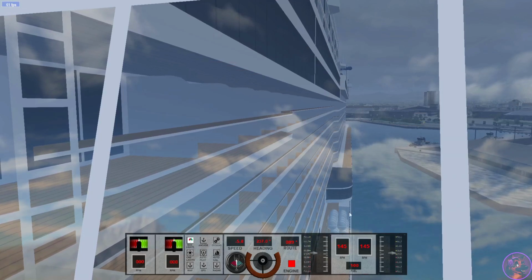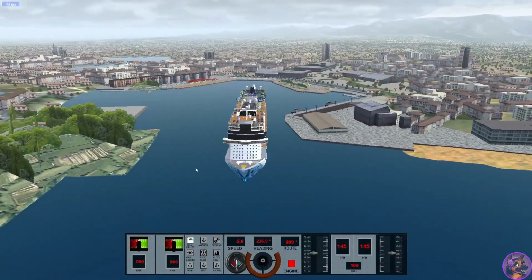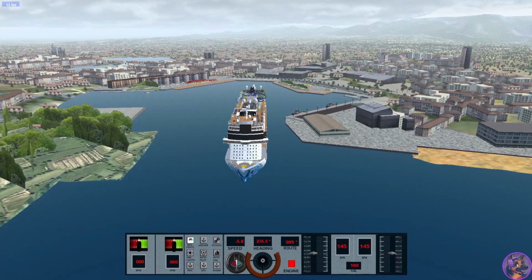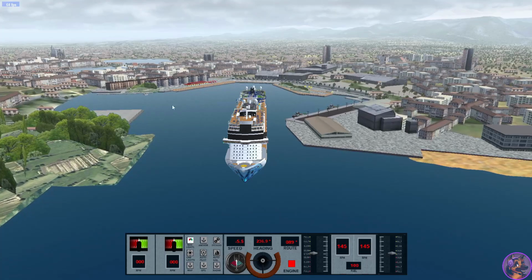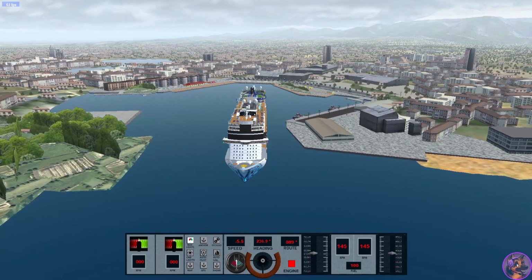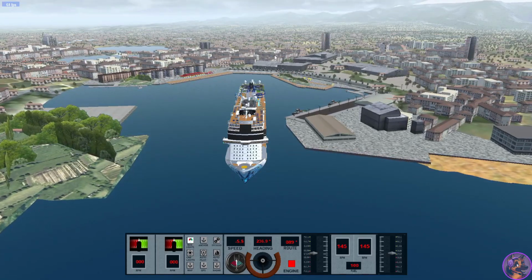Still watching that bow, watching our sides here. Not where I wanted to be, but you have an idea here. Again, we're a little bit closer than I'd like to be. I'd like to be a little bit more here in the center, but this lines us up perfectly for this dock here. Like I said, when we were here at the Disney Wonder, we were right there. And to kind of give you an idea, the Walmart was what this building is right here.